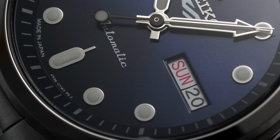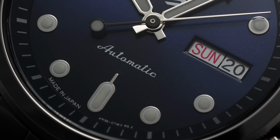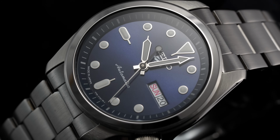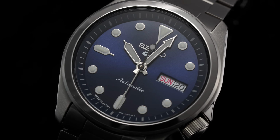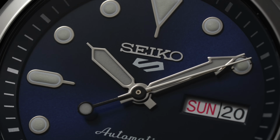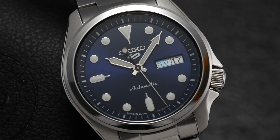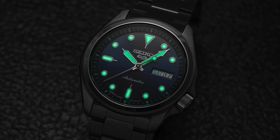At 3, both the day and date are indicated beneath a straightforward rectangular aperture, with only the applied Seiko wordmark, printed 5 logo just beneath, and cursive automatic script at 6 to break up the otherwise clean dial. Of course, for less than $300, the dial finishing is nothing short of exceptional, and the overall effect here is clean and offers just enough refined touches to elevate this piece above a lot of Seiko's more utilitarian offerings, while still being highly legible in both day and nighttime conditions.